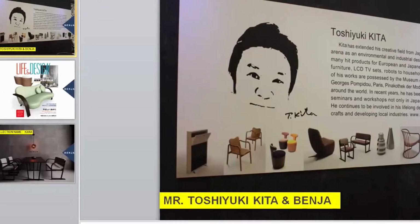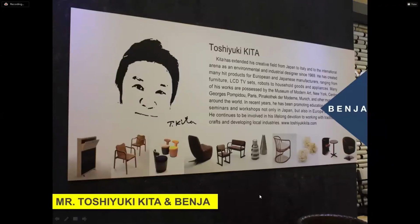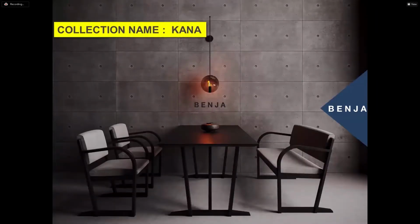We did work together with our local designers, the Thailand designers, on many projects to match their own projects. And not only do we collaborate with Thailand designers, we also work with some famous designers from overseas, like Japan. We did work with Toshiki Kita, designing and producing together, and then they came to do a workshop in Thailand. And finally, we came out with a few designs like this one. The name of the series is Kana.